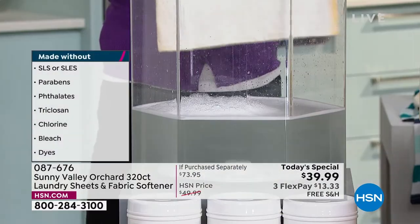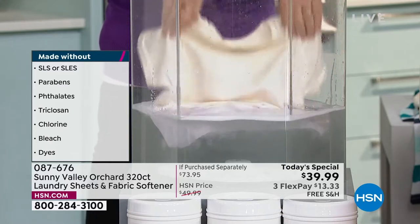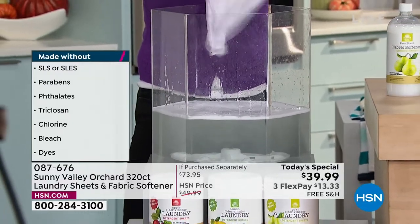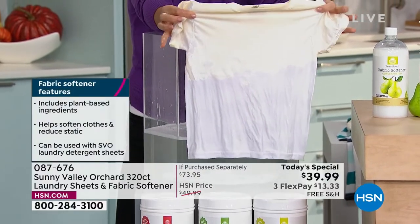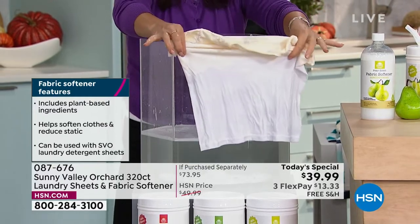So let's take our dingy white t-shirt. First, I'm just gonna put it in here. This is showing you that you're not getting the box stuff. You pop it right into the wash. We'll give it a nice little color. And this is actually the color of this shirt. I want you to look. Look at the difference. You can see the real color without the dinge. There's no dingy there, the smells are gone.